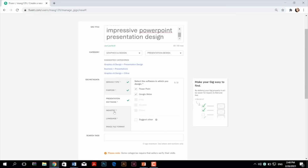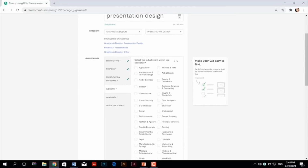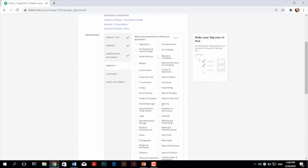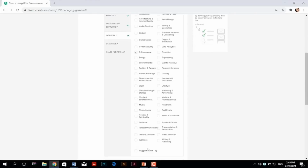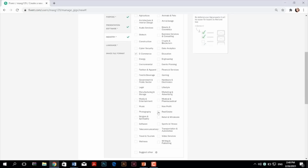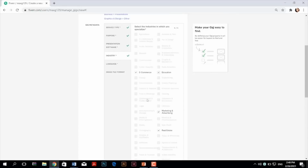Yeah, that's perfect. Industry, we can again select 4, and yeah, most of them are pretty good for presentation design. So let's just go for e-commerce. What else do we have here? Travel and tourism, wellness, maybe real estate can be a good one. Marketing as well, and let's just go for one more, maybe education as well.